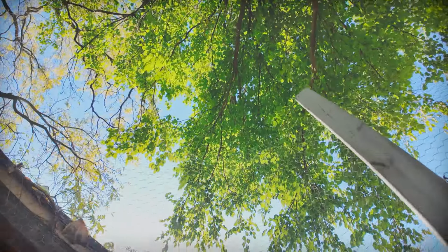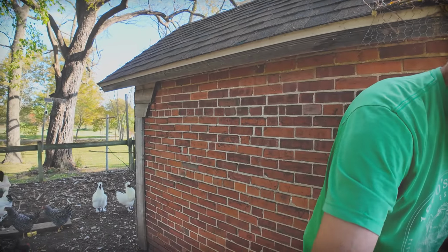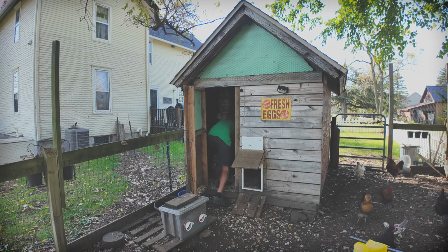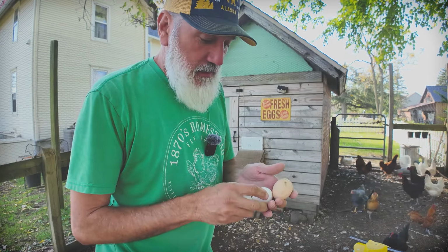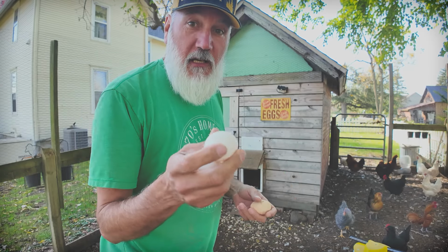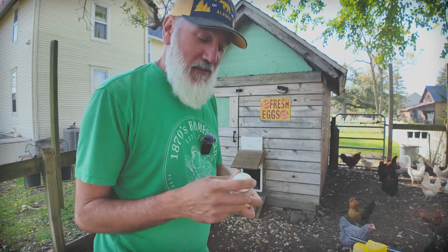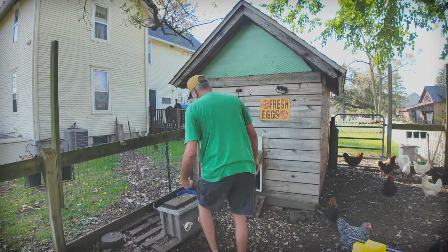I'll take you guys in the chicken coop with me. We got some eggs to collect. Another egg. We've got some of those leghorn chickens. They lay these nice little white eggs. We did get our first really big white one the other day, which was really cool. How you guys doing on food?